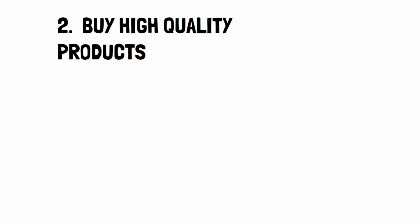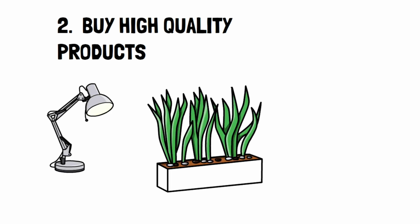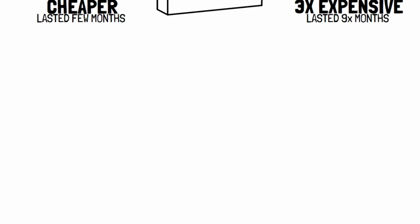An example of this is when I began growing vegetables at home. I needed to buy a grow light, but I didn't want to spend too much initially. I ended up getting one of the cheapest grow lights, but it ended up breaking after a few months and having to be replaced. When the next year came, I ended up buying a higher quality grow light that cost about 3 times as much, but has already lasted me more than 3 times longer, meaning I'm already saving money through that purchase by not having to replace it often.